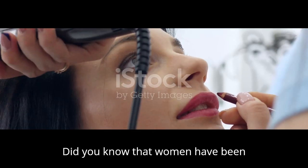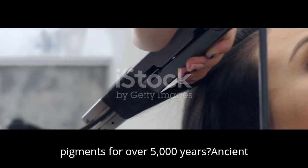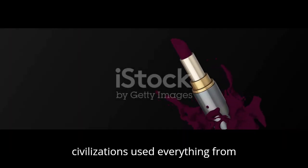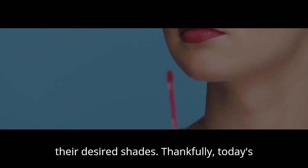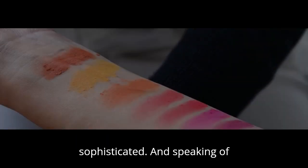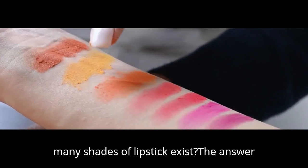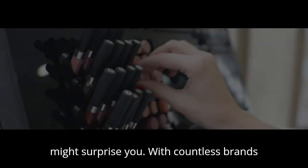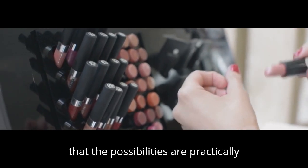Did you know that women have been enhancing their pouts with colored pigments for over 5,000 years? Ancient civilizations used everything from crushed berries to insects to achieve their desired shades. Thankfully, today's lipstick formulations are a bit more sophisticated. And speaking of sophisticated, have you ever wondered how many shades of lipstick exist? The answer might surprise you. With countless brands and color variations, it's safe to say that the possibilities are practically endless.